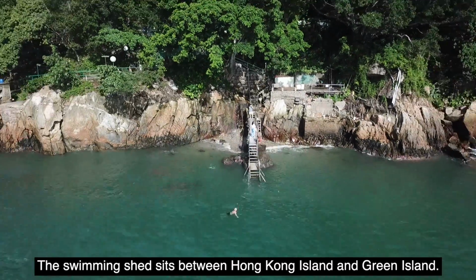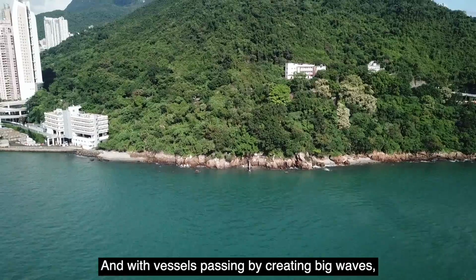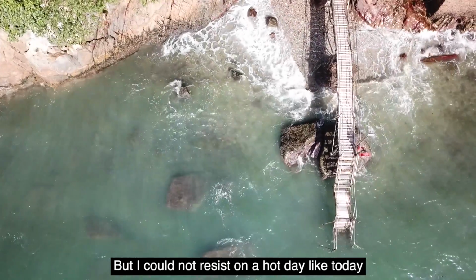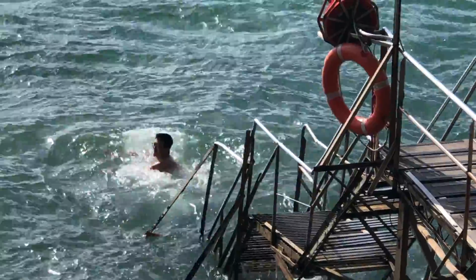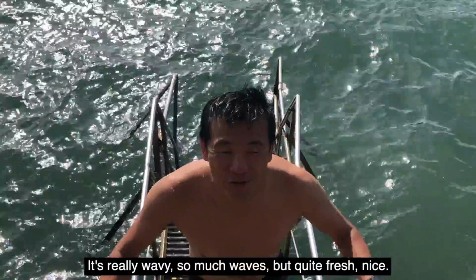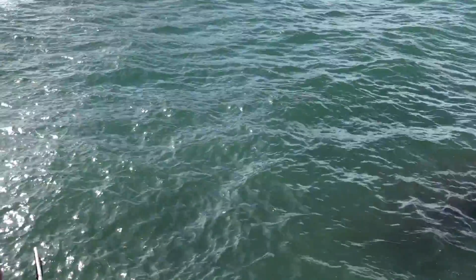The swimming shed sits between Hong Kong Island and Green Island. With vessels passing by creating big waves, the currents can be strong. But I could not resist on a hot day like today, and I jumped in as well. Much wave, but quite fresh, nice.